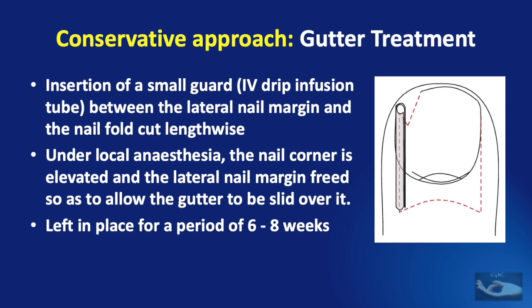Similarly, the insertion of a small guard like the intravenous drip infusion tube, which has been cut lengthwise, is placed between the lateral nail margin and the nail fold, and this is done under local anesthesia. It is left in place for a period of about 6 to 8 weeks till the inflammation subsides.